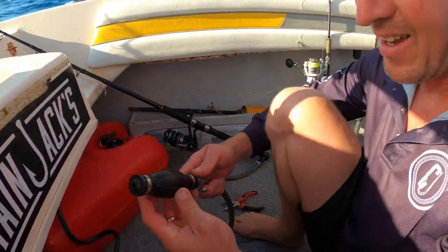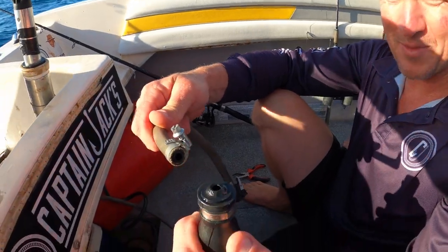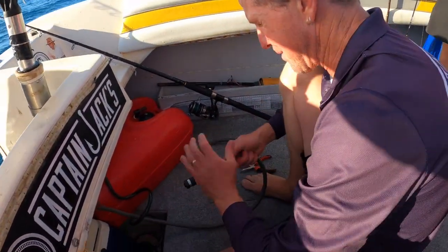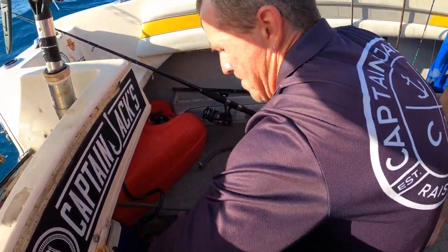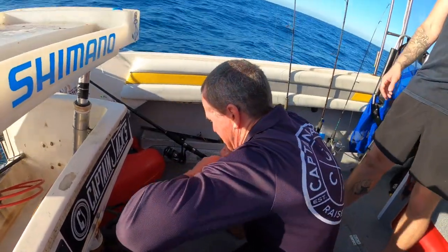Yeah, boys. So what's happened? I've dropped that kingfish and it's gone crazy and it's snapped the plastic coming out of the fuel bowl here. So now we've got no fuel going to the outboard. So we're not going anywhere in a hurry.